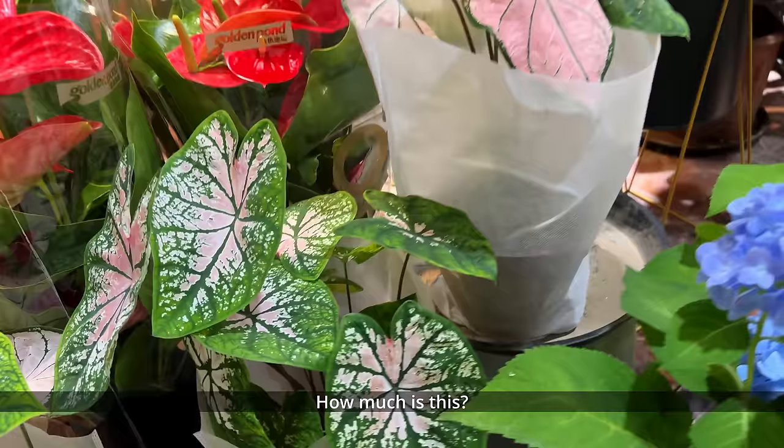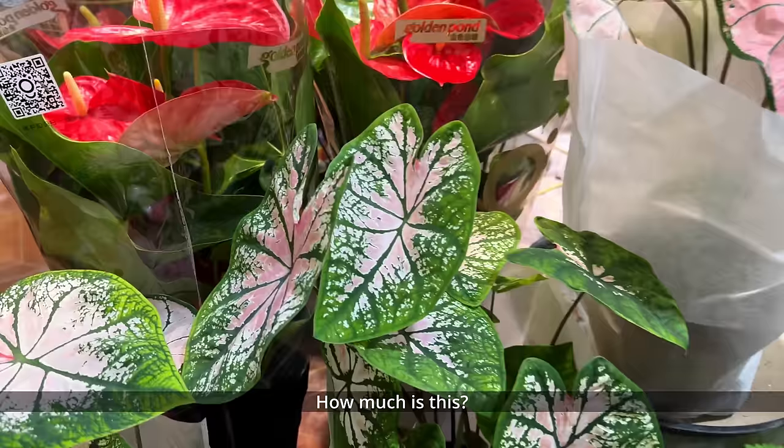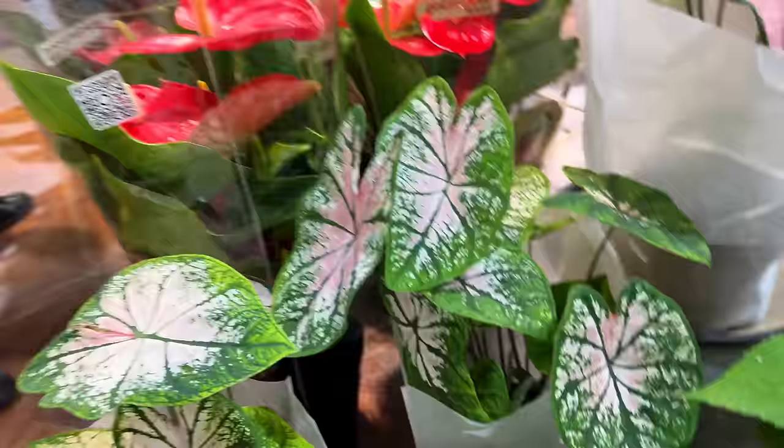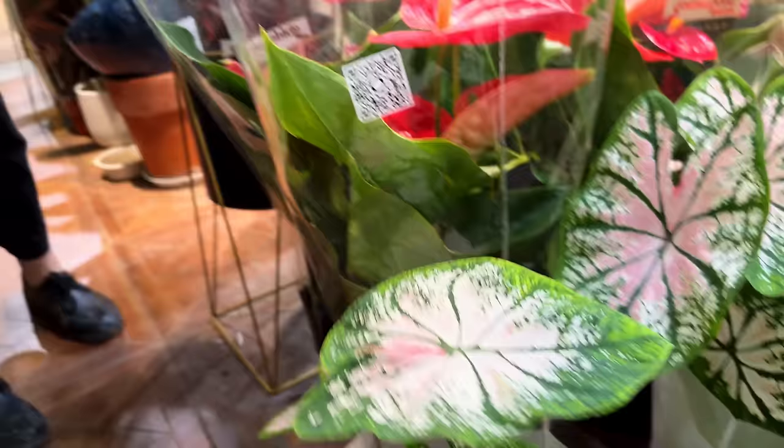Let me ask, this is how much? 80. 60. 120. Is that a good price? It depends on the variety. Some of these are rare, like this is not a common one. This is 50. Yeah, this is the common one. Okay. For the common one, I think this is expensive for me.